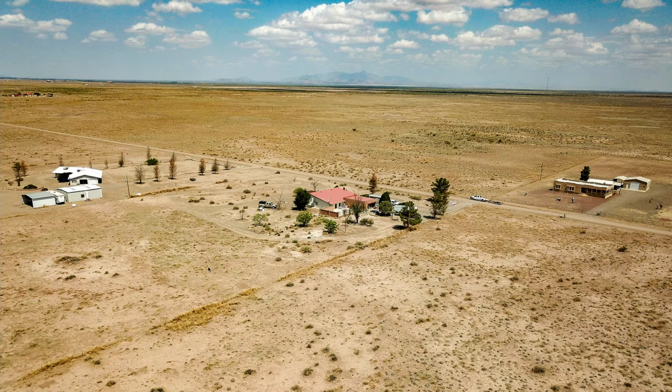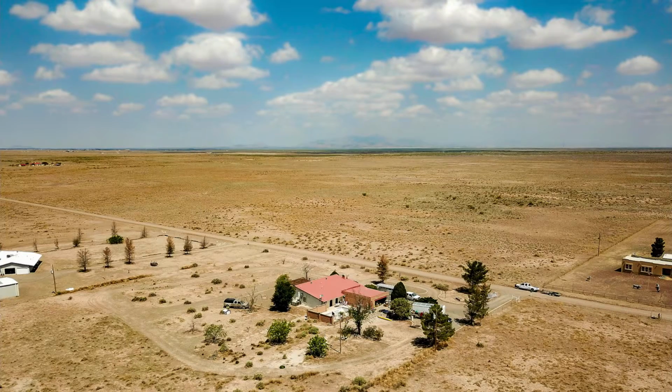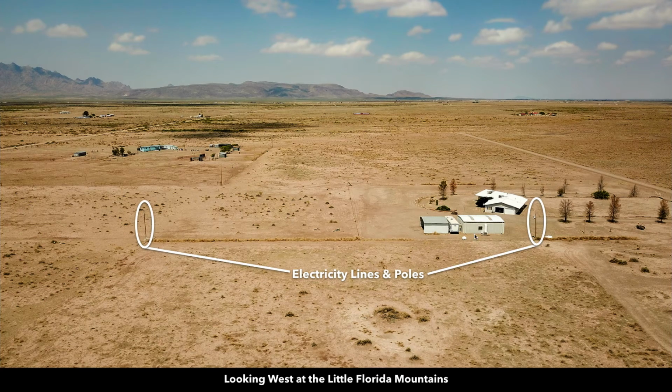So this is the neighbor adjoining the west boundary, and you can see they've got lots of mature trees planted around their property. If we look at it closer, it looks like they have an in-ground pool here, and then here's the neighbor just one parcel over, and you can see they've got some accessory buildings. They've got an RV parked outside there. They have trees planted around their property as well, and you can see that many of the neighbors around here that have built on their properties, they've planted trees that have grown to maturity.